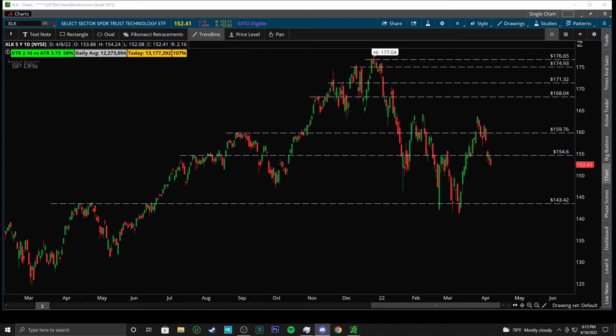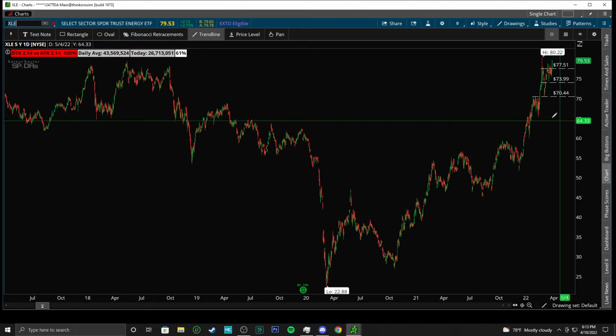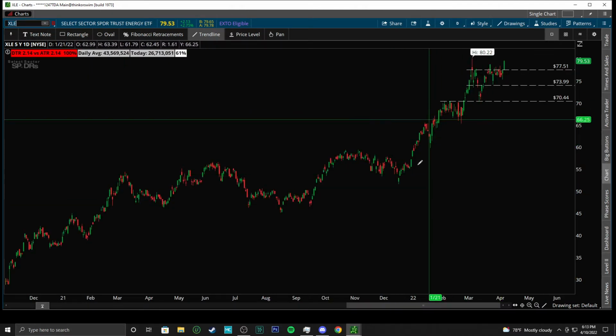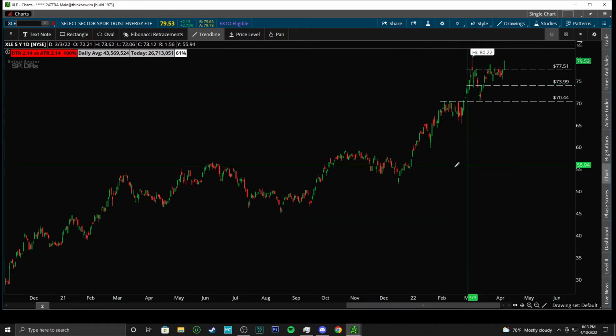Al is correct on one of them, though. He said energy. Energy is by far one of the top sectors rallying right now. Even though the market is having its push, its recovery, its indecisive trading, there are still sectors outperforming.